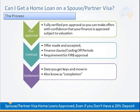How do you know if your approval is fully verified? The letter of approval will say on there, subject to the bank checking your application meets their policy. If your letter says that or something like that, then it hasn't been fully verified. They're effectively saying, we'll lend you the money as long as your application meets our policy. That is not a verified approval.